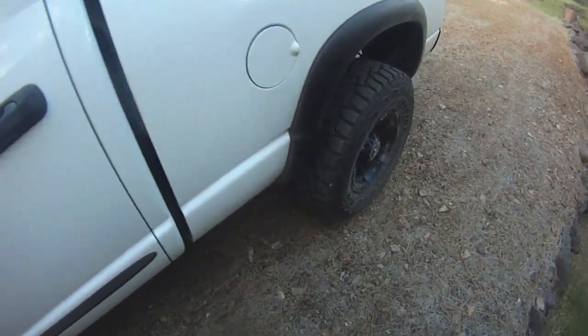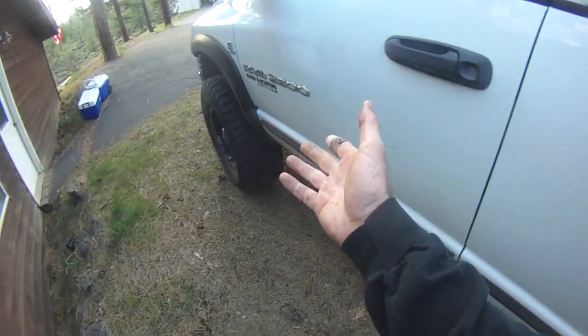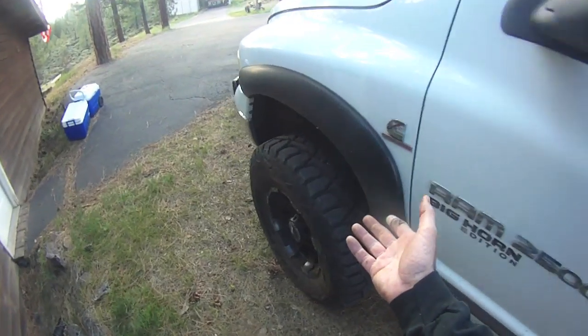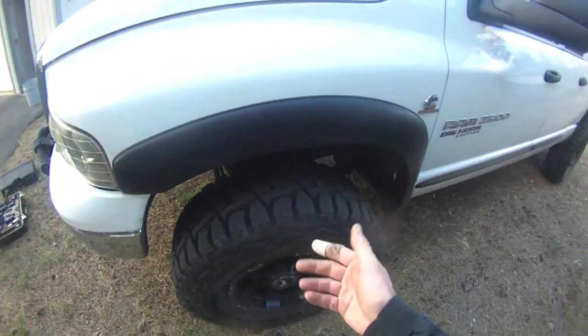It did need a few things. It had what he thought, or he was told, was an oil leak. Turned out it was a diesel leak. First thing I did, I got under there, I'm like, well, this is way too clear to be oil.